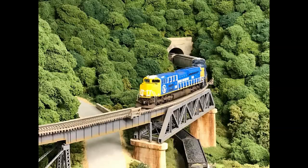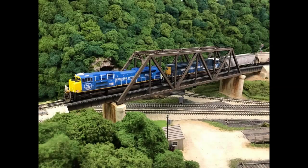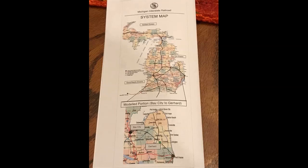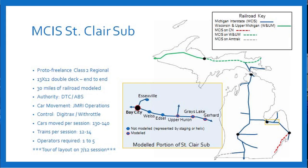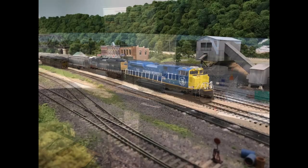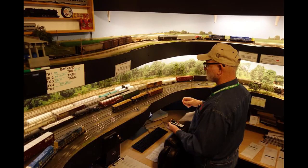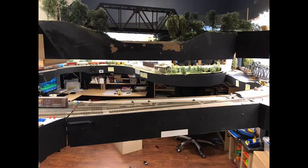Now, as an adult with young kids, the layout has made a few different changes throughout the years. So now we have the current version, the St. Clair subdivision, which is basically a 100-mile route, but we're modeling about 30 miles of it here in the room. The neat part is the room is basically an office study. Sitting behind me is actually the layout. Right now my computer is actually under the yard behind the staging. So it's kind of an integrated room.